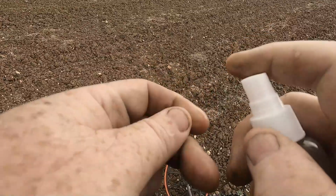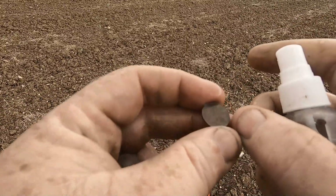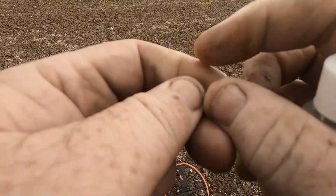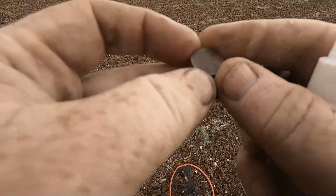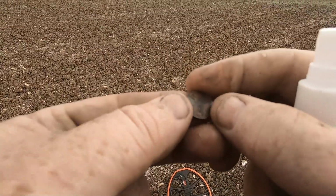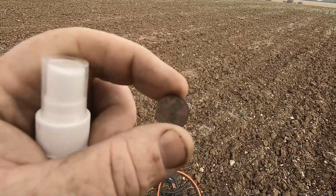All that time I didn't realise I've got a bloody eyepiece myself. Right, okay. I've got no idea what this is. No idea at all. Could even be American, actually. Looks like a fella looking to the left. Could be American. No idea. Right, I'll have to give it a clean when I get home, and you'll see that in the gallery at the end. But that's my next find, whatever that coin is.